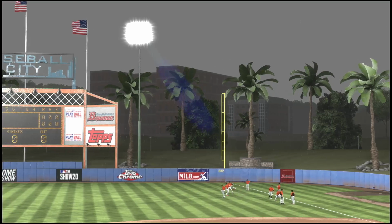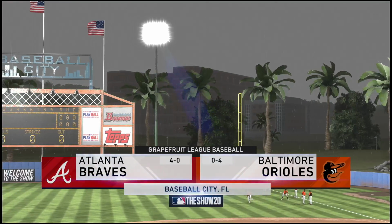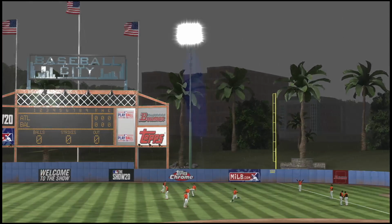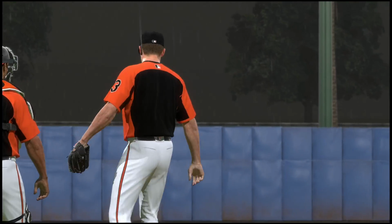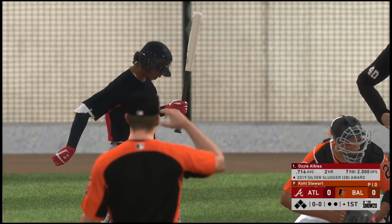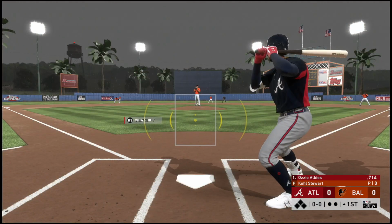Afternoon baseball here on the show. Today we've got a good matchup ahead between the Atlanta Braves and the Baltimore Orioles. Cole Stewart will be the starter for the O's in this contest. Dan Plesac, what's the word on it?